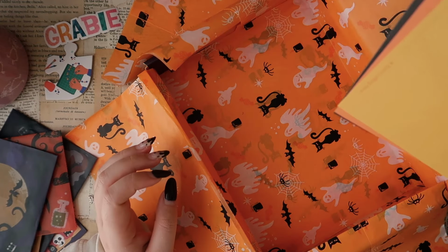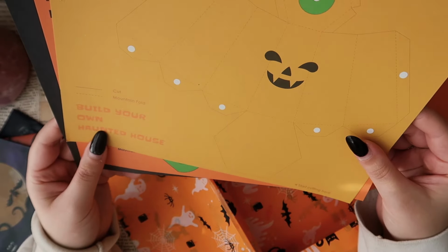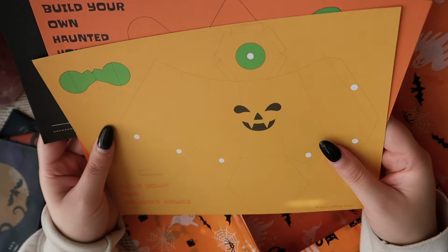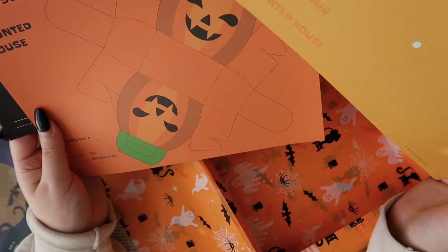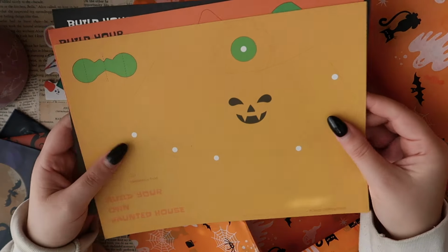Next up, okay, I think these are the last items. We have a build your own haunted house. So it looks like you just create little paper items. So this is definitely a pumpkin. And then we have a little trick-or-treat bag, it looks like. And then a coffin, obviously.